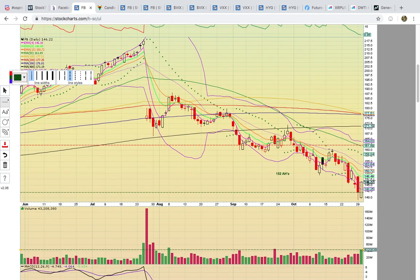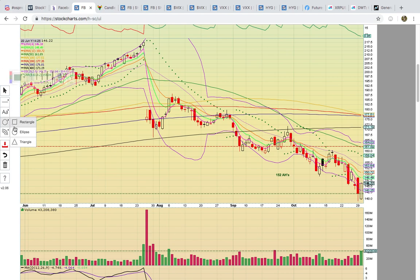And today there was a close right above EMA 4 at 168.18. That's the pink line there. The candles have been riding that pink line lower. It needs to stay above that level.